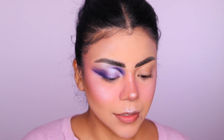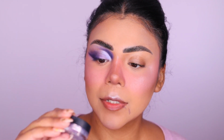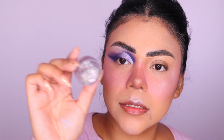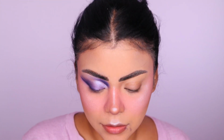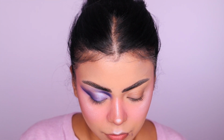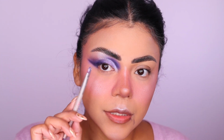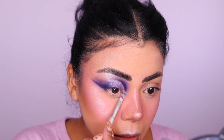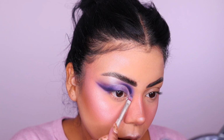Now I want to add these chroma flakes from Glisten Cosmetics. They're very iridescent glitter flakes. I'm gonna add those to my inner corner. So I'm taking it on this brush. I'm just gonna press that in the corner of my eye.